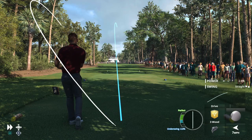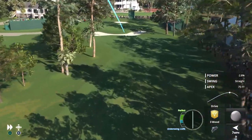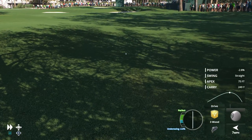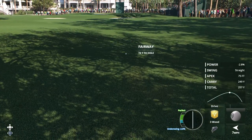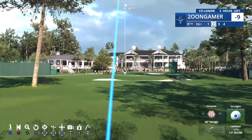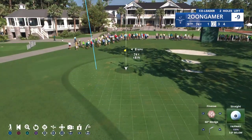Again, a bit of underswing. We're just swinging a bit too early. Doesn't really matter too much in this one. You can't drive it much better than that. That's the quick pickup of the tee, right down the middle. Well, it's 74 yards here as he's set for his second.